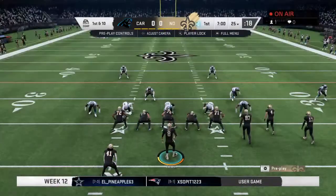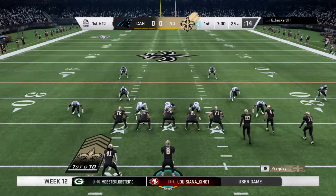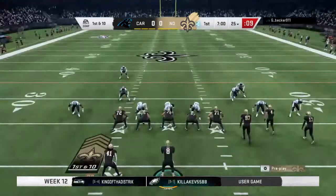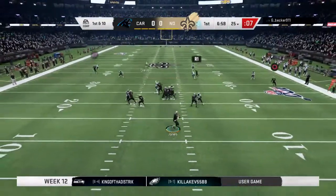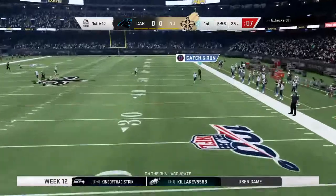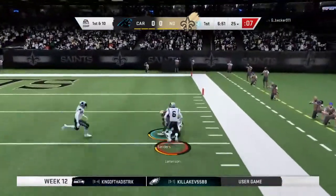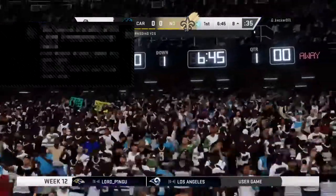Ready? 15, line it. Right, 54. Squeeze, squeeze, double, double. Hit it. Jones on 1st and 10. Flush to his right. Oh, he's going to air it out right. Oh, this is taken in. It's complete. Yeah, he's going to get this. Huge play there right off the bat. 67 yards.